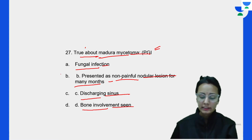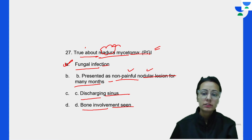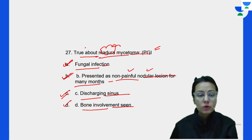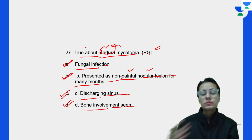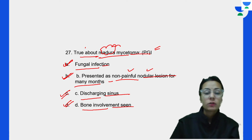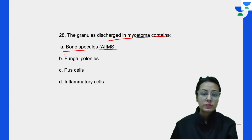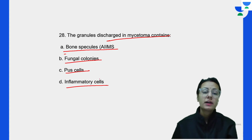Yes, what is the correct answer? Which of the following statements is true? This is a fungal infection, yes, presenting as a non-painful nodular lesion for many months, true. It has a discharging sinus, true, because it is one of the features of mycetoma, and bone involvement is commonly seen, starting with the skin, subcutaneous tissue, fascia, and then spreading to the bone. Now, the granules discharged in mycetoma contain bony spicules, or fungal colonies, pus cells, or inflammatory cells.